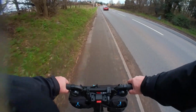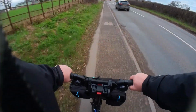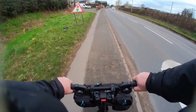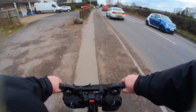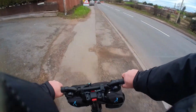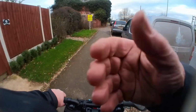So, there's no dedicated cycle lane here. So I'm sort of adopting the pavement as my own personal cycle lane. There's never any pedestrians here. Well, you know, hardly ever. I've ridden this backwards and forwards over the last couple of weeks quite a few times. I've seen pedestrians maybe twice. And I think they were getting out of cars. So here's the little section of the A49 done with, pretty much, just round this corner.